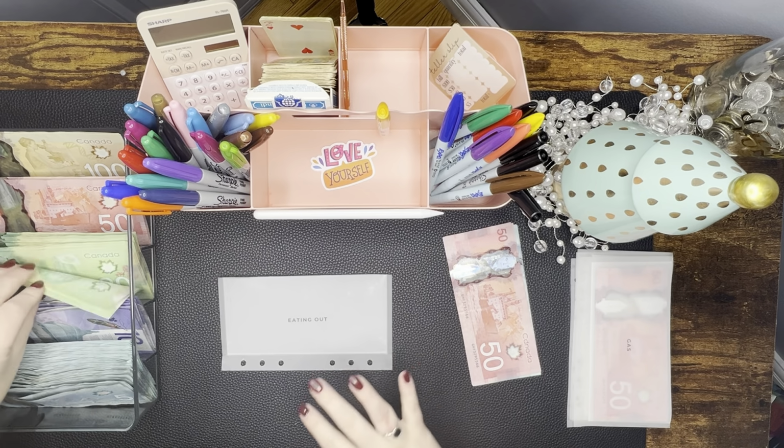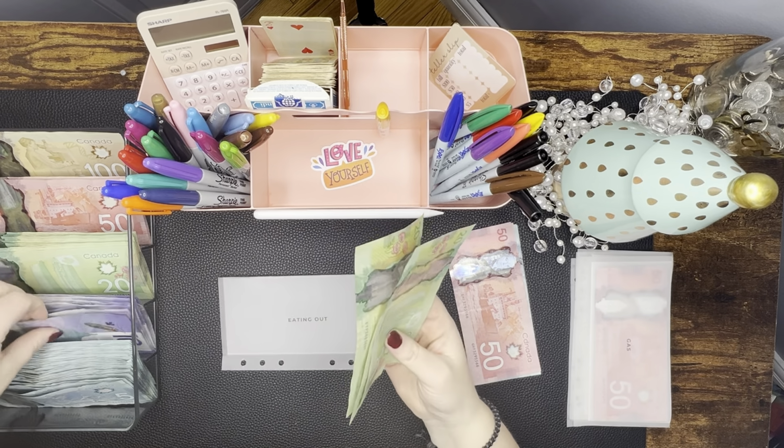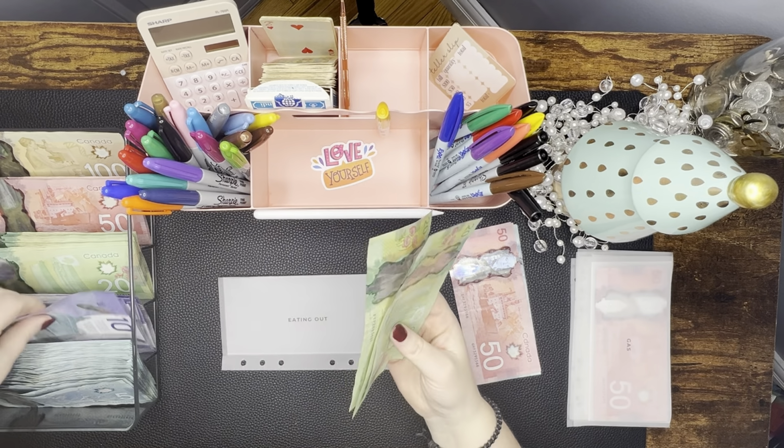So we're gonna do 20, 40, 60, 70, 80, 85, 90, 95, and 100. And so I do owe myself some money for this because I did spend some money on my credit card today. So you have 20, 40, 60, 70, 80, 85, 90, 95, $100 in eating out.